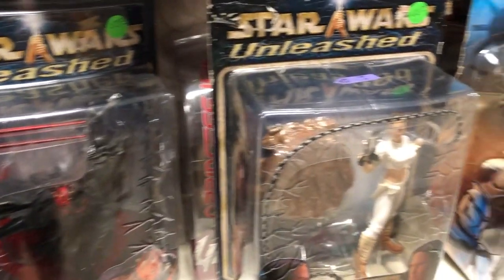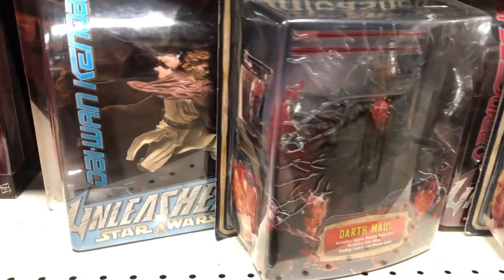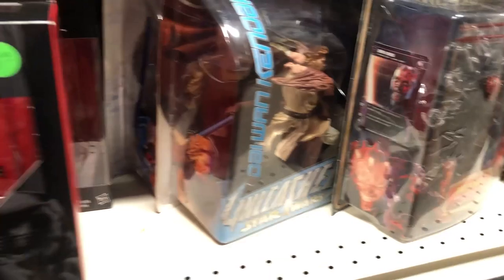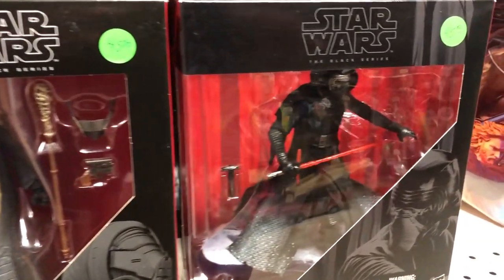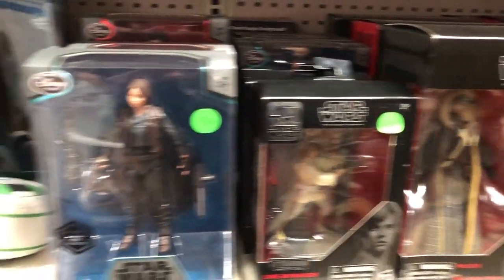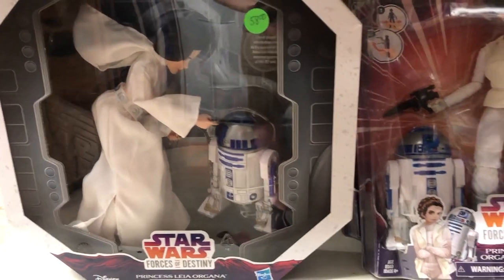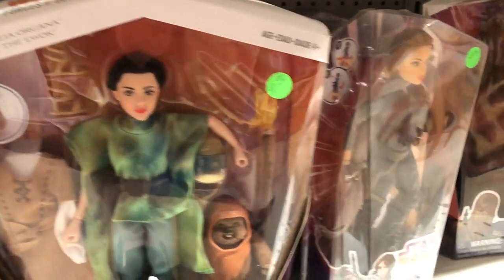You could kind of tell the stuff that he actually liked. You know, I think he was really big into like the wrestling and the NASCAR and the Star Wars. Those Unleashed Star Wars figures were beautiful. Not really figures; they're just statues, but beautiful sculpts. They were cool. Here's some of the stuff I'd never really seen. Yeah, these Princess Leia dolls.